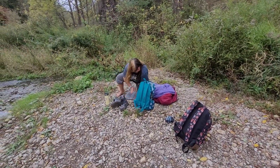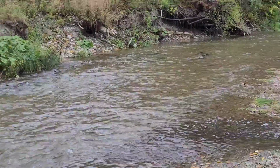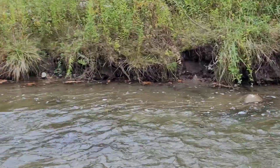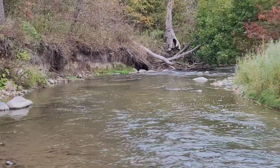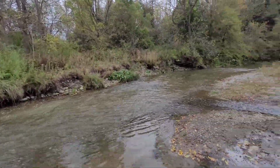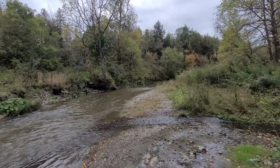To another little spot on the creek here. No sign of the loud boys. A bunch of fish over there doing their thing. Beautiful in here. We scared off some birds when we got in here. Just little ones. I don't know what kind they were, but this is gorgeous out here today. Still very, very green. That's because most of the trees around here seem to be cedar, but there's also lots of other ones. We got some yellow and some red coming.